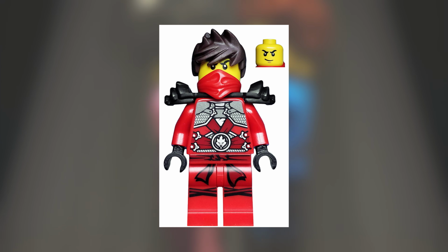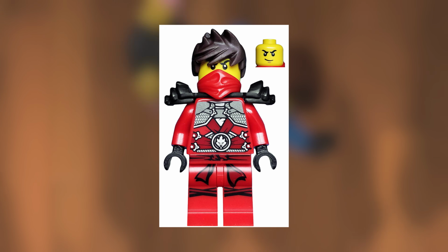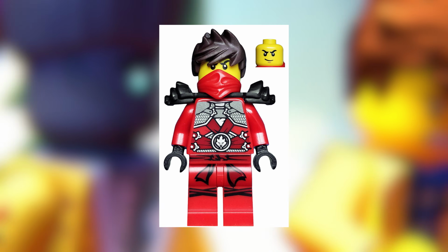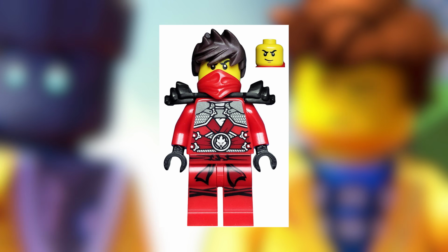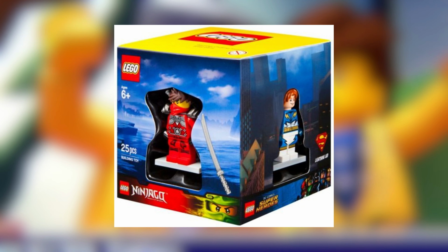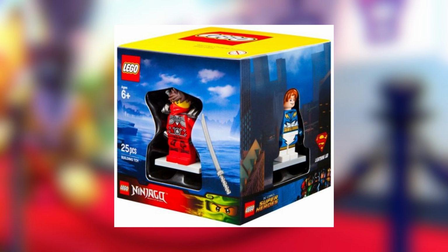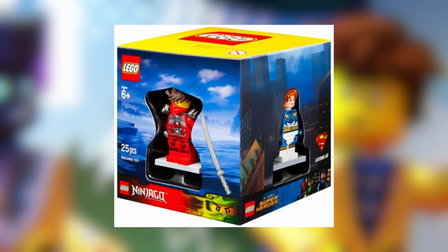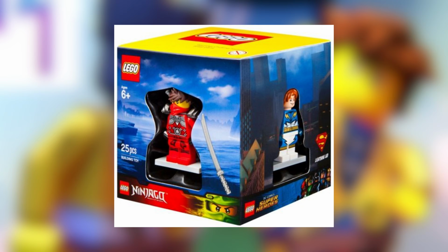No, because now you've got to get your hands on Cole and Kai, who both came in exclusive packs that were again in America only. Kai came out in the exact same way that Lloyd DX did, in a 4-pack of minifigures, so you had to get your hands on that pack as well, so you couldn't even buy it individually. So if you're not a fan of the other 3 themes, you've got 3 minifigures that you don't even want.